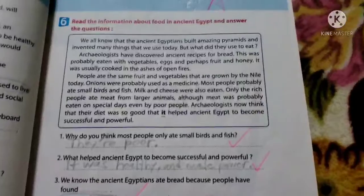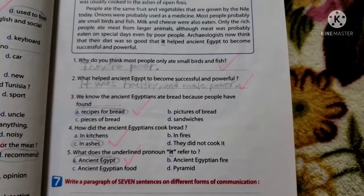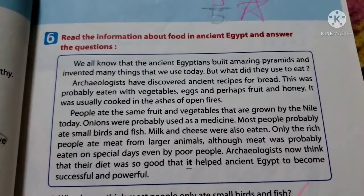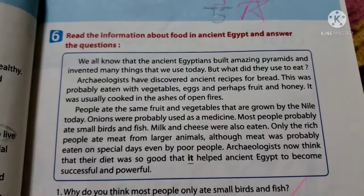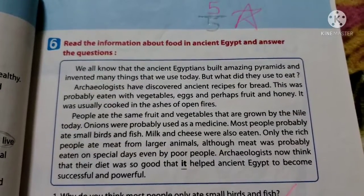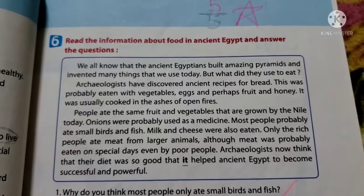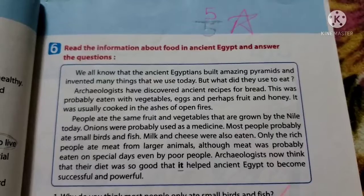So, of course, I'm going to read to you this mini passage, and I'm going to tell you these 5 questions. So, let's get to this. We all know that the ancient Egyptians built amazing pyramids and invented many things that we use today. But what did they use to eat? Well, archaeologists have discovered ancient recipes for bread. This was probably eaten with vegetables and eggs and perhaps even fruit and honey.